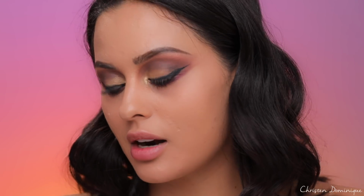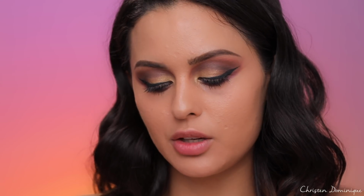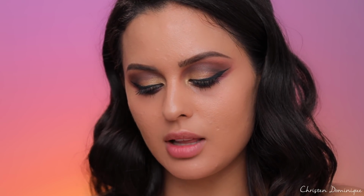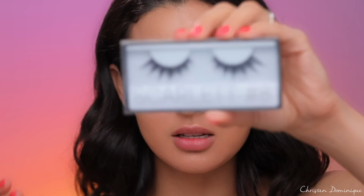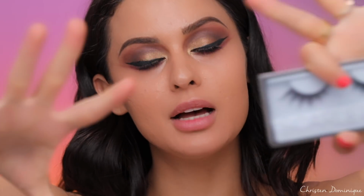The lashes that I'm using are not drugstore, so I'm just gonna pop them on off camera, but I will let you know what they are. They're the Huda Beauty lashes in Scarlet, the number 8s. They look like this. And I will be back with some BAM lashes.